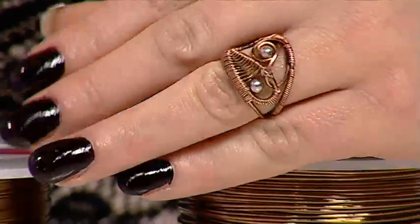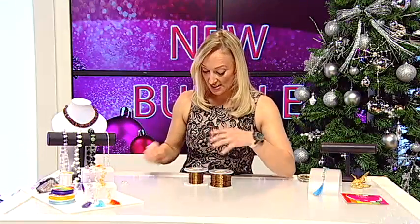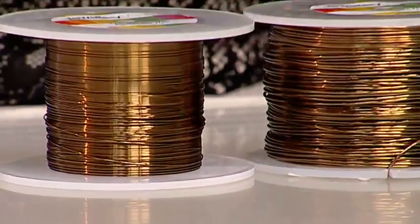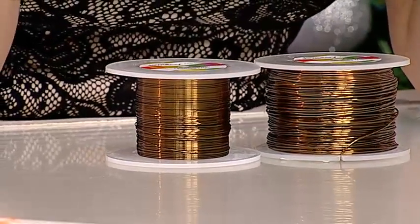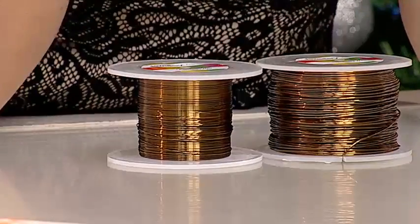She's fantastic. Isn't that cool? So that's exactly the same gauges of wire that created Gemma's ring. So you have got the 1 mil. I love this because it looks so antique. Well, obviously it's called antique bronze. It looks really vintage. That's something that appeals to you a lot, isn't it, Gemma? Yeah, it is. I love that look. Love that look. It's so in.